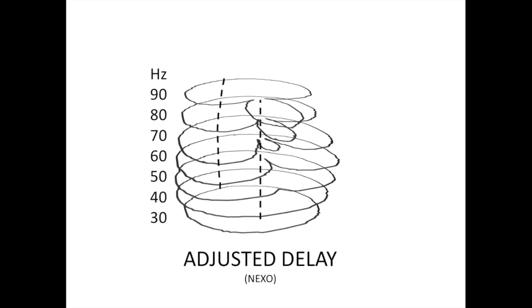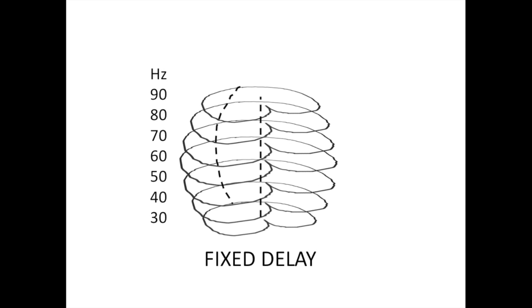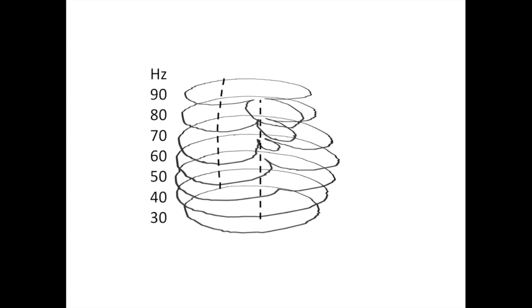Stacking these polar patterns in a vertical alignment like pancakes helps to visualize the end result. Now, let's go back and forth here a few times to really see the difference in both forward gain and cancellation pattern between these two methods.